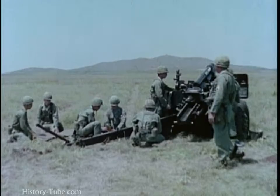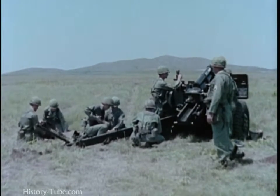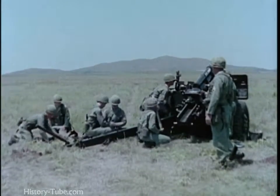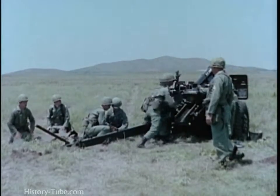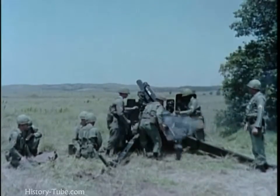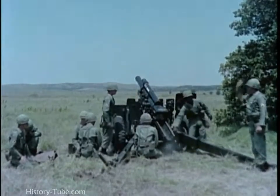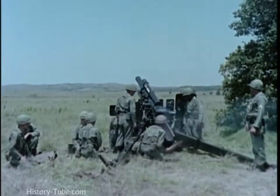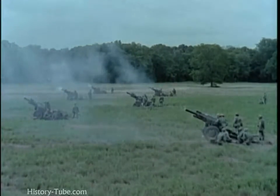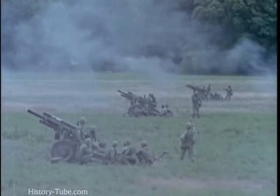This weapon fires semi-fixed conventional ammunition, hurling its 33-pound projectile to a maximum range of 11,000 meters. Like other field artillery howitzers, it also has direct fire and high-angle capabilities. Maximum rate of fire is 10 rounds per minute for 3 minutes, and the sustained rate of fire is 3 rounds per minute. There are 3 batteries of 6 towed 105mm howitzers in each battalion, and 3 battalions in the Infantry Division Artillery.